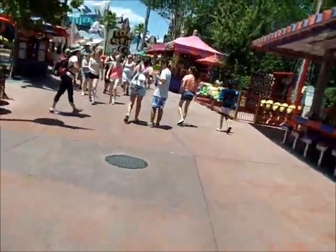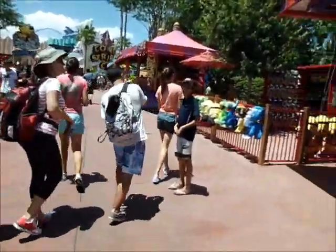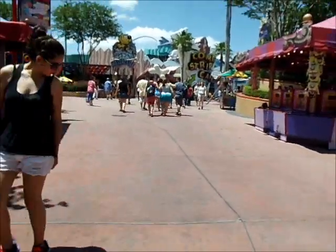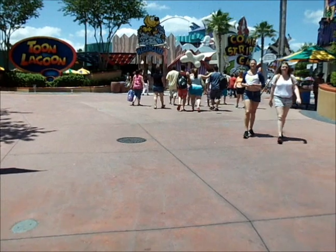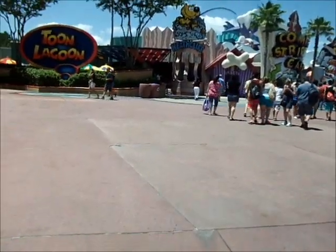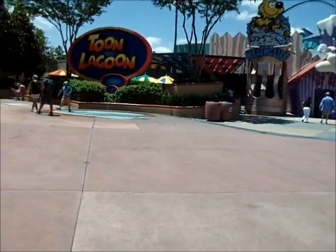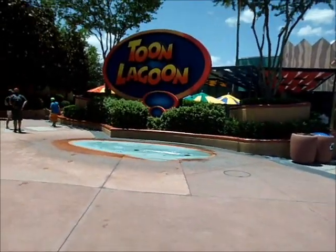Possibly remove the land entirely and make a different land. Maybe even make a Transformers land itself, because Transformers is popular. But it's just me talking, so I guess it makes sense. They might even put up a Marvel section in Walt Disney World for all I care.